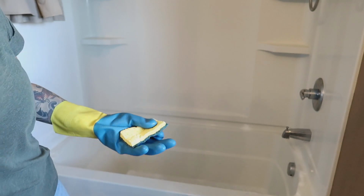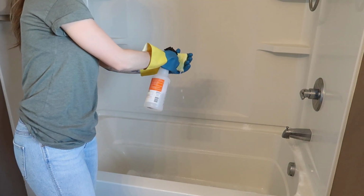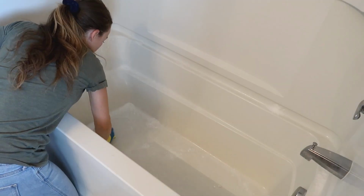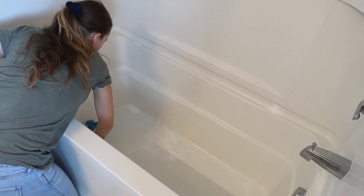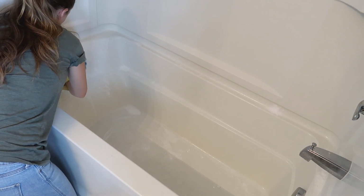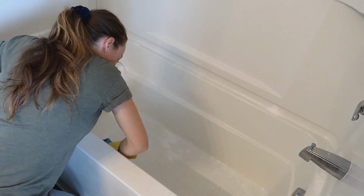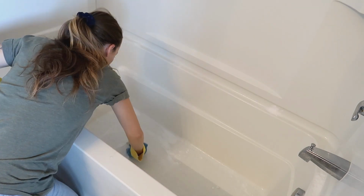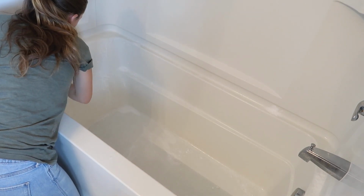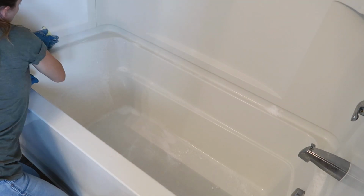So now that the baking soda, vinegar, and dish soap have been sitting on the bathtub and everything else in the bathtub for about 20 minutes, I'm going to go in and I'm going to scrub it. I'm wearing gloves. You don't necessarily need to wear gloves because there are no harsh cleaning agents. I just have my nails done right now, so I'm going to wear gloves so it doesn't get underneath them. But like I said, this works so well to clean the shower, and it works really well to get those hard water spots off. It's just amazing what you can do with more natural cleaners.